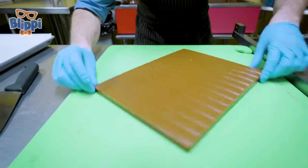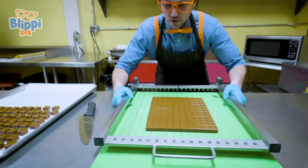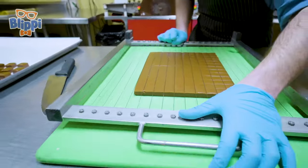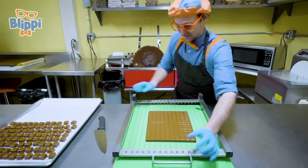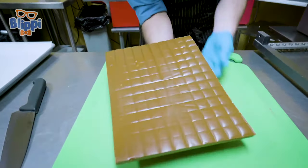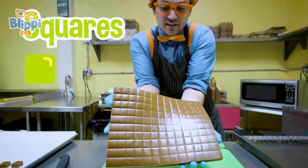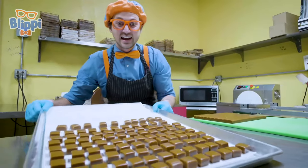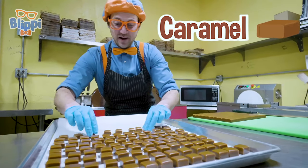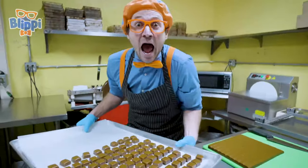All right, let's turn the caramel. And then let's do a cross cut. Awesome. Yeah, perfect. Look. Whoa, do you see all the miniature squares in it? That is a lot of caramel. And now, one of my favorite parts. We get to put chocolate on them.